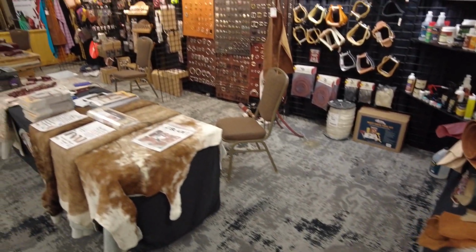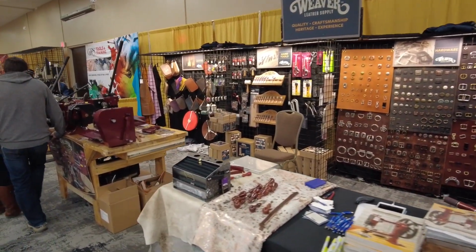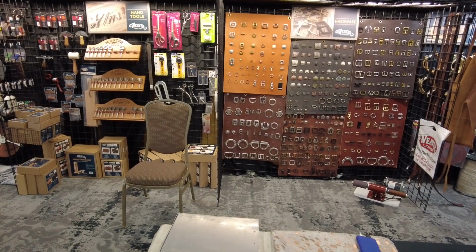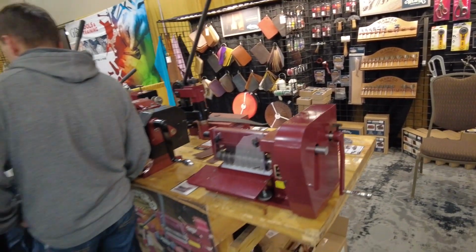All right, here's the Weaver Leathercraft Supply booth. They brought all their machines. They brought all their stuff. Generally, at their booth, they have demos, and you can order stuff to be shipped to your house.